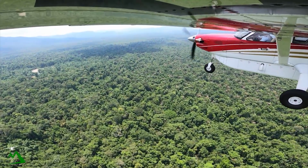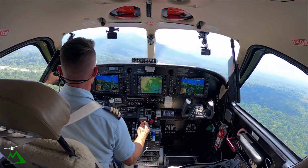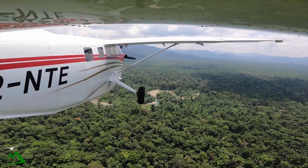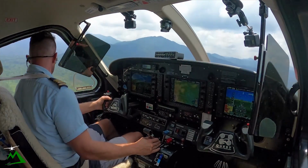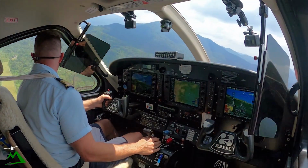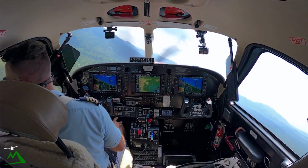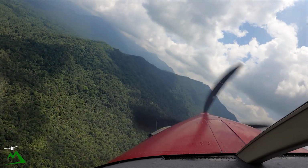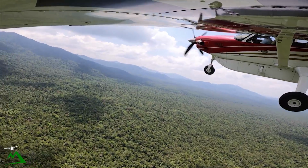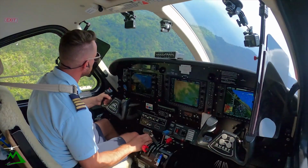I'm gonna fly around overhead and then buzz the airstrip to see if they have cut down those trees that I requested them to cut down. Alright, I can't tell from here. It looks like they might have, but I can't tell, at least the ones right at the end of the airstrip. So let's just shoot an approach coming in, see how it feels.